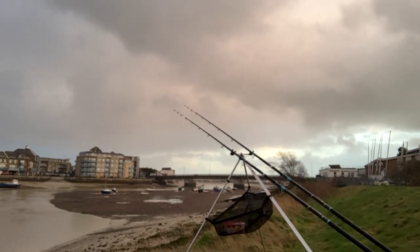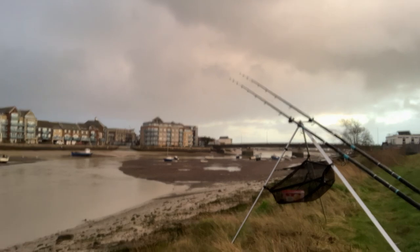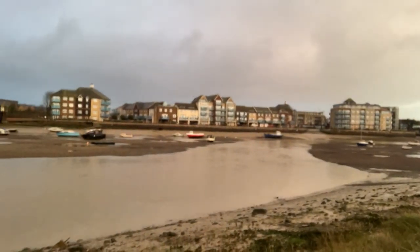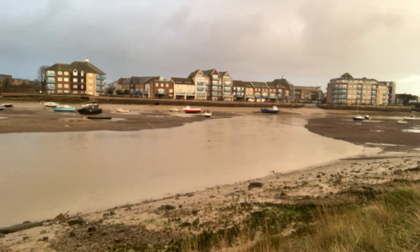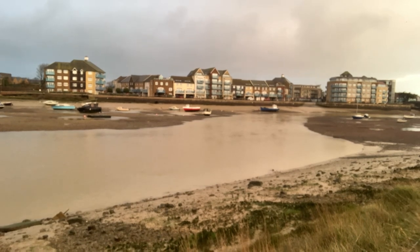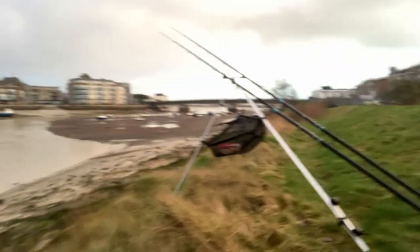So there we go, that's where I am, waiting for the tide to come up. I don't know if you can see that in the distance there, the way the water's flooding out at the moment, but it should be flooding in. As I said, the fresh water seems to be stronger than the incoming tide at the moment, but that will change, and hopefully I will bag up a flounder or two. A bit of luck. It's also our club flounder comp, so it would be nice to catch a flounder, it really would. And let's see what happens, eh?